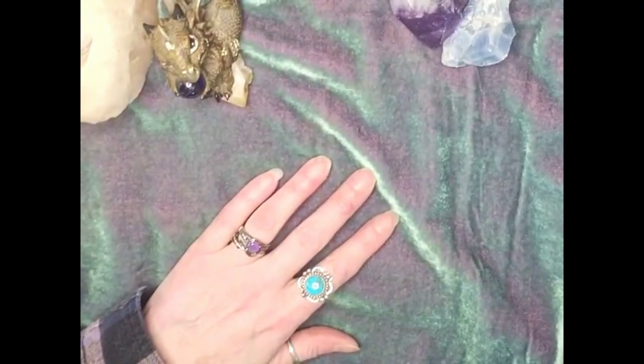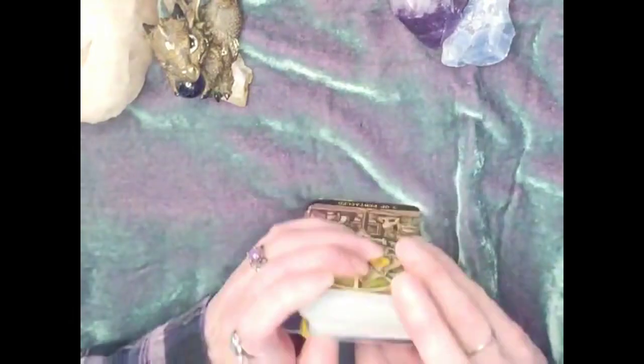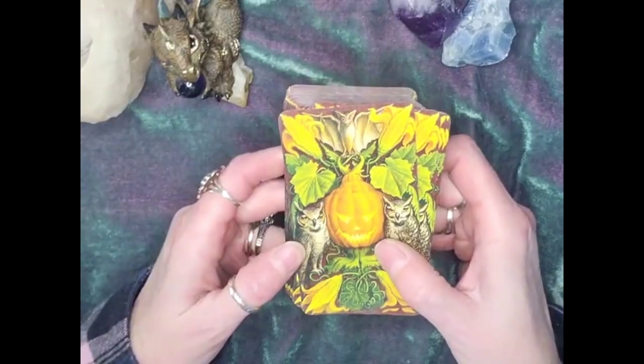So this was from Spirit Halloween 2023, and I did not make it this year, 2024. So I don't know if they have a different one each year. The other Halloween one I have is the Jack-o'-lantern tarot. I don't know who this is by, Lo Scarabeo. Well, I don't know who made this deck, so I apologize. Here are the backs. Owls in a jack-o'-lantern and a bat.